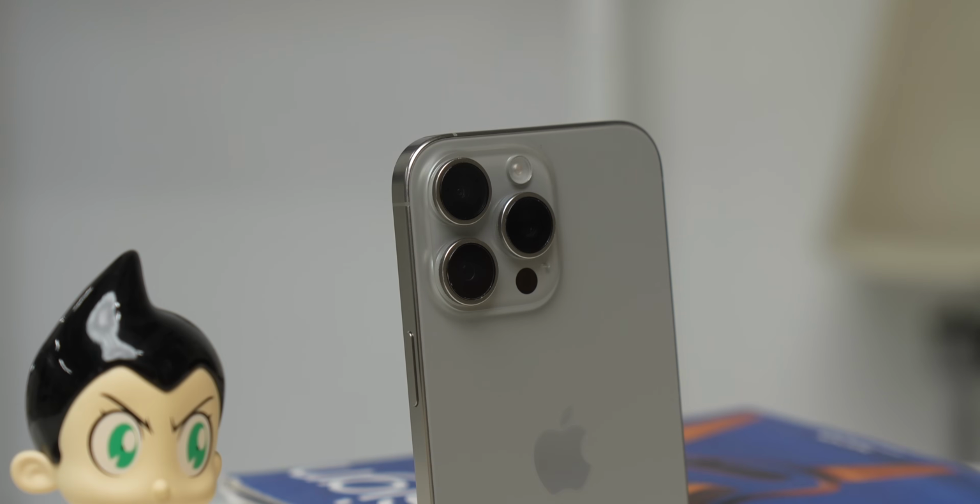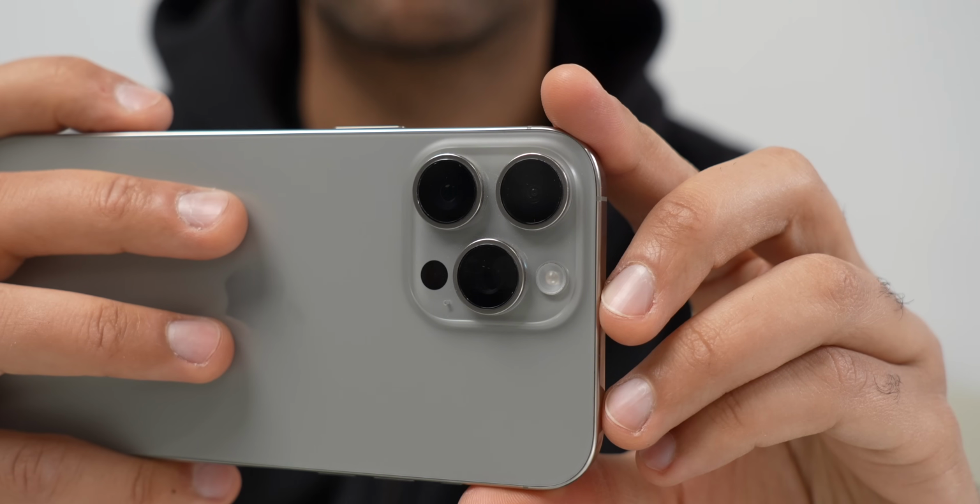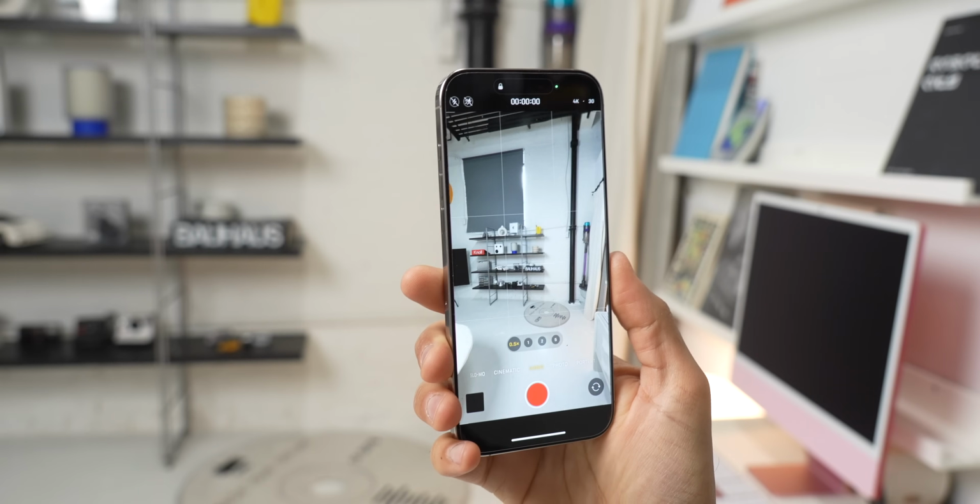Okay, now the cameras. The reason why I buy the latest iPhone every single year is actually pretty much just for the cameras, because I like to have the latest, greatest iPhone camera experience. And the cameras here, as usual, are great.